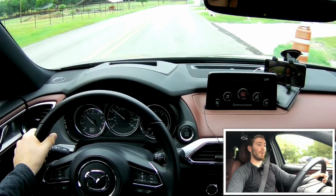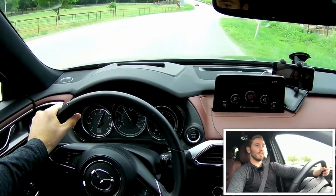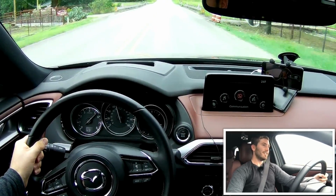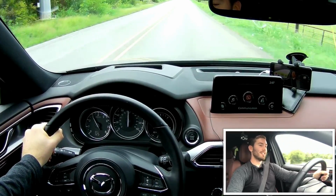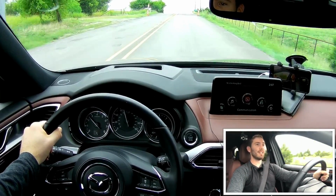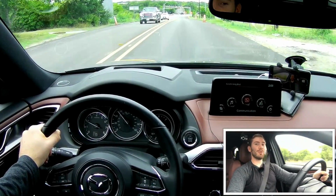Automatically, we are in 4th gear. Let's downshift. There we go. Oh yes. 4th gear, 5th gear. All right, so you can have some fun, and it's pretty quick. This manual mode is actually pretty responsive.